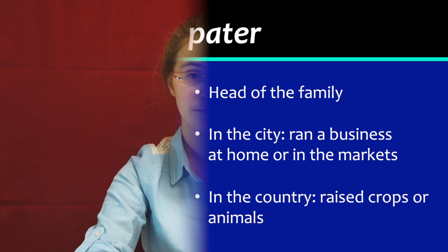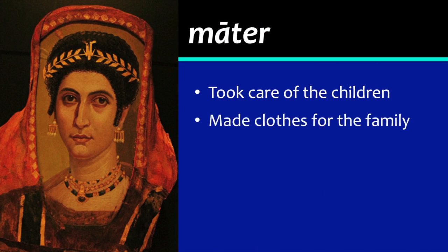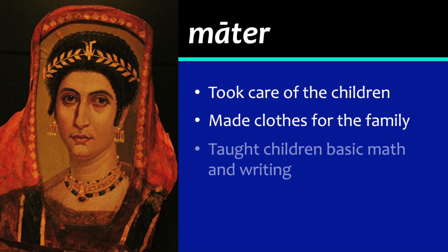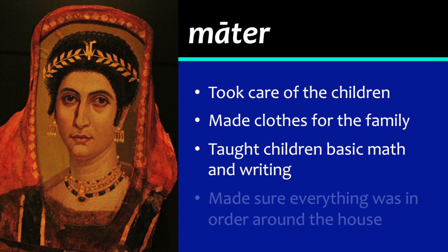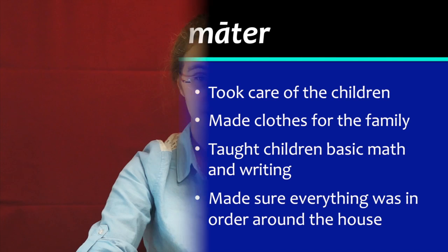to other families. The mother helped the father in any way that she was able. In Latin, the mother was called mater. She took care of the children while they were very young and made clothes for them and her husband. She helped to educate her children in the basic math and writing. Finally, she made sure that everything was in order and cleaned around the house.